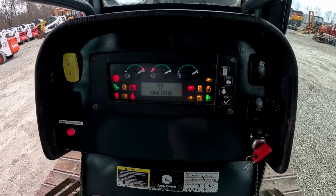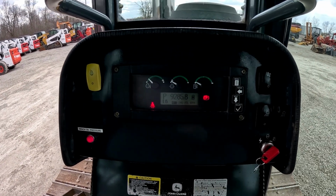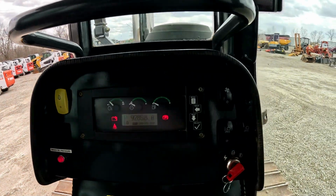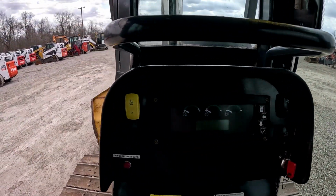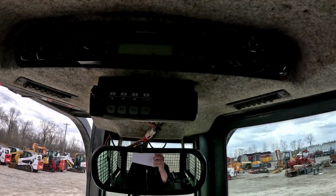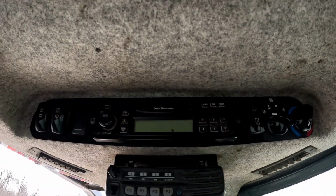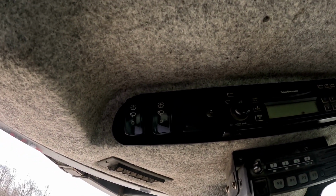Dash, all your, I don't know how well you can hear it back there, but the radio works. 92.85 there on the hours. All of our switches for our lights and fans, everything looks good there. HVAC controls. I know it's a little dark in here, so the lighting's not the greatest, so you can see that, but everything looks pretty good up there. The way my camera setup is, it's hard to get closer.